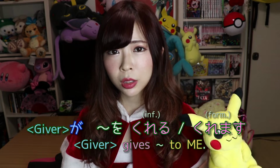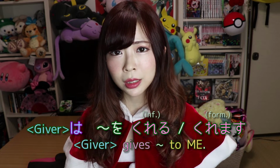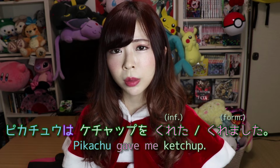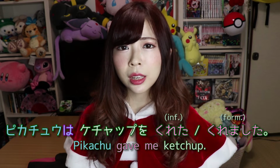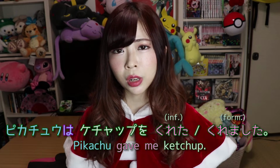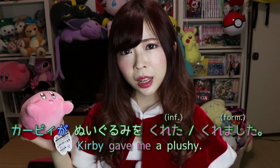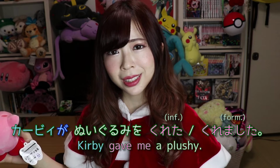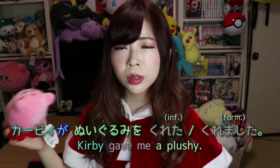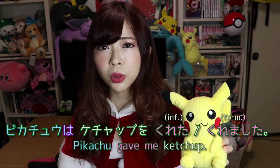So I said that we use the が particle most of the time. But there is a situation where you'd say somebody は something をくれました. If I say ピカチュウはケチャップをくれました. Again, it sounds like that I was talking about somebody else before. So before I say ピカチュウはケチャップをくれました, maybe I said カービィがぬいぐるみをくれました. Kirby gave me a stuffed animal or plushie. And now I want to talk about Pikachu. So I'm changing the topic or the subject. So I would say ピカチュウは, and as for Pikachu, ピカチュウはケチャップをくれました.